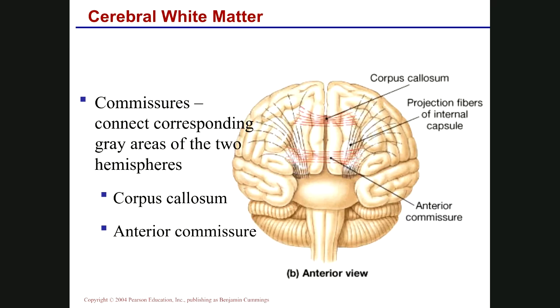One type, commissures, connect the two hemispheres. So you can see them here in this red color. We have one huge bridge, which is called the corpus callosum, and then a much smaller bridge called the anterior commissure. What they do is they allow the two sides of the brain to talk to each other. And so that graphic where we had the right and left brain, remember there were bridges. These are those bridges.